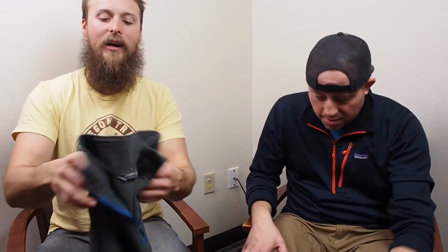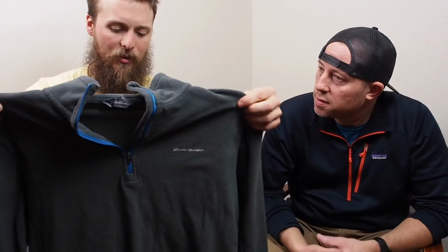I do also carry a fleece upper layer, and this is a fleece jacket. Do you carry a fleece jacket? Only on my winter backpacking trip I did. I brought a fleece, not a fleece jacket, but it was a fleece quarter zip. Yeah, top, like that. Yep, yep. I got some goodies in here.